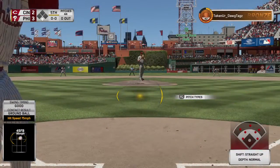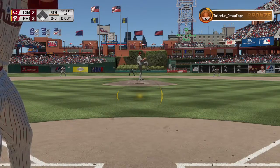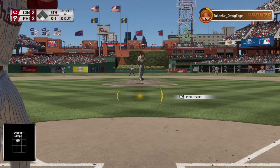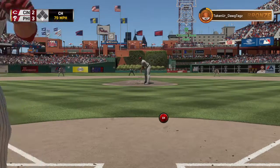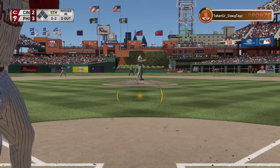Into the box, Aaron Nola. He'll start things out in the home half of inning number 5. Catcher, Aaron Nola. And he gets ahead here with the fastball, strike 1. Into the windup, here comes the 0-1. A changeup that just catches the bottom of the zone for a strike.